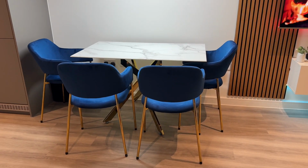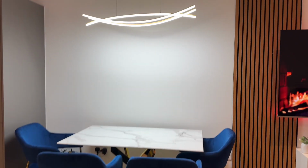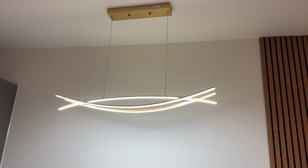You guys, my husband literally outdid himself with the media space because for the life of me I could not, but he really tried. I'm so glad with how everything turned out. So yeah, let's look at it. Let's take a quick tour. Okay, so starting with the dining area, we've gone with a touch of gold here and there. This is the chandelier.